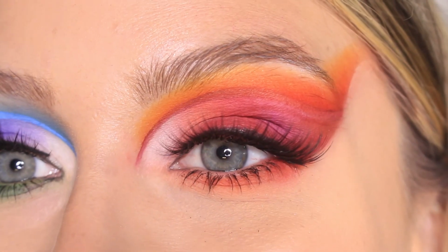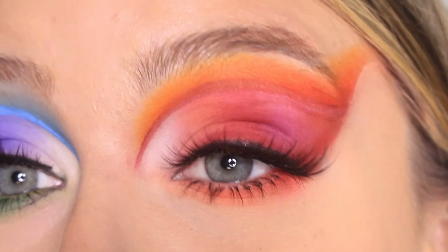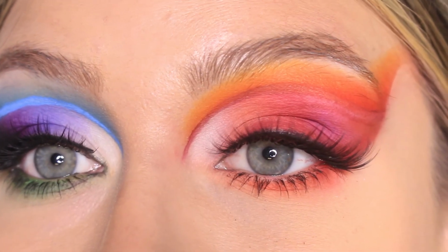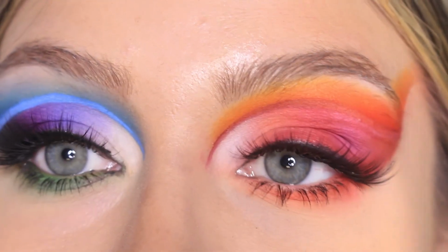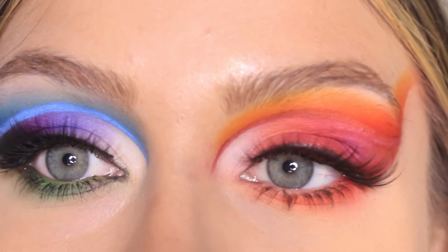The only shade I had a problem with was that hot pink shade up in here, but then when I added the orangey peachy shade, everything turned out okay. Okay, so overall I'm really impressed. All of the shadows worked nicely except that one, and they blended so well, and I'm really excited to create more looks with this. As you can see, it's very versatile. I created 2 completely different looks.